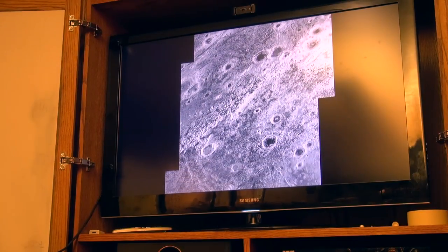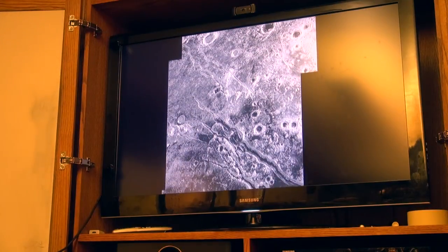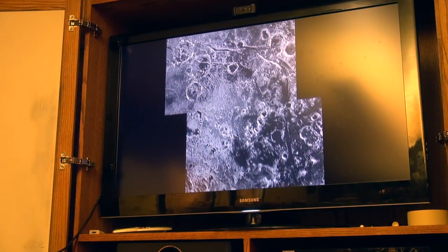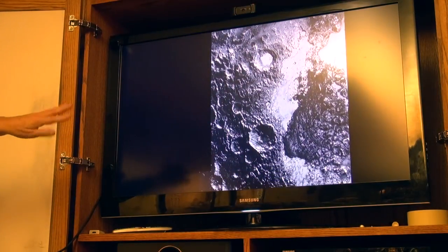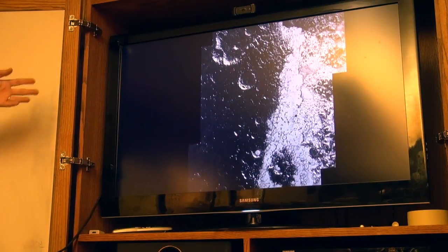Then as you go further south, it just gets stranger and stranger. We have plains here, we have very complicated light and dark patterns, which we were expecting to see. The craters are getting more and more broken up and buried and destroyed. And then down here, you're getting into bright, smooth areas that have no craters at all and are very young, right next to areas that are incredibly old and beaten up.